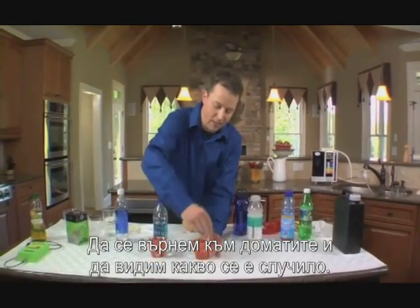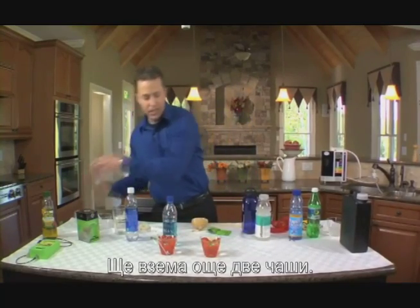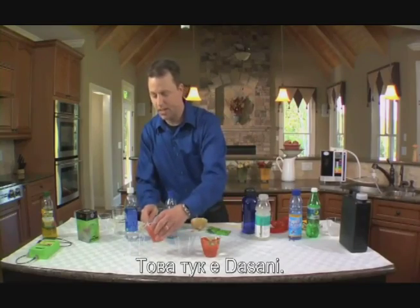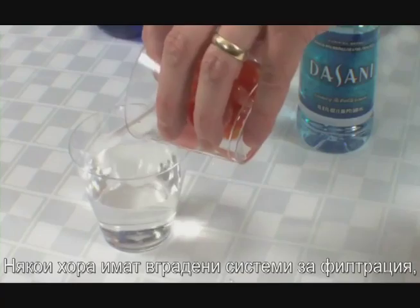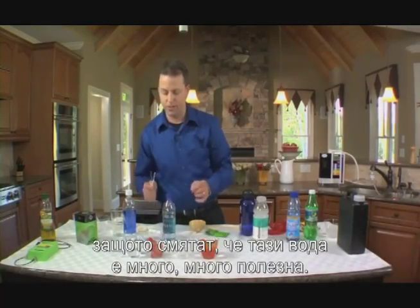So let's go back now to these tomatoes and let's see what's happened. Get a couple more glasses here, and let's take a little look. This is the Dasani, reverse osmosis water, which is in a lot of homes. People have these filter systems built right in, and basically they do it because they think that water is very, very good for you.